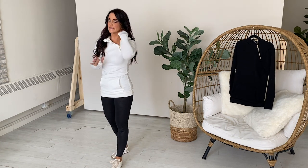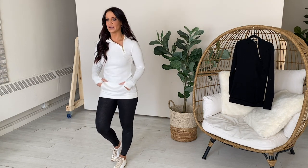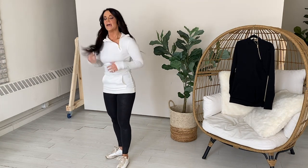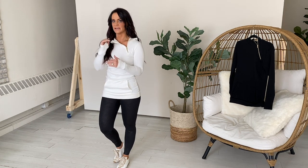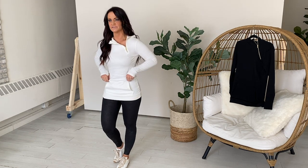Just like our cowls, they have a lot of the same features. So it features thumb holes, it has the kangaroo pocket. Unlike our cowls, this one actually has a hood, so I'm very excited about that. And then the other thing is we changed the length on these, so they are not as long as the cowls. I don't remember the exact difference in the length, but it's at least a few inches. I'll put it in the comments because I'm kind of curious myself.